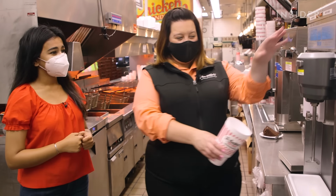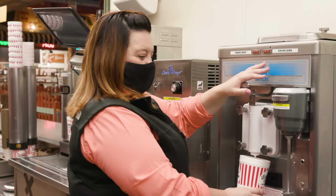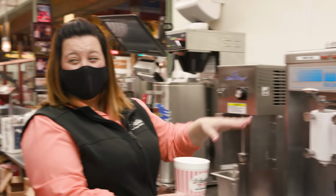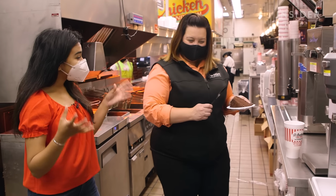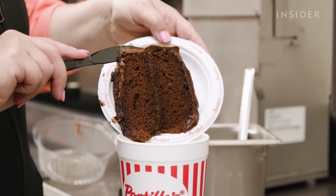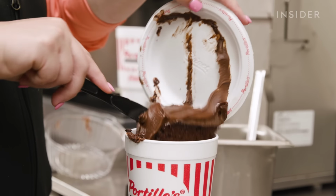We're going to give it a tiny little bit of shake mix in the bottom. And what is that shake mix? Vanilla ice cream, pretty much. We're going to take our whole piece of cake. The entire piece? An entire piece of cake. That's amazing. We're gonna put it all in this cup with this little bit of vanilla ice cream.